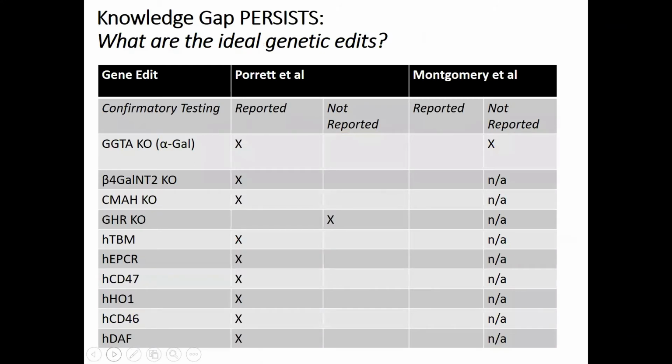A major question that still persists in the field despite all of this work that has been performed and we're showcasing for you today is the question, what are the ideal genetic edits? And in our transplant, in this porcine kidney, we use what we refer to as a 10 gene edited kidney. I'm not going to go through all of these gene edits here in detail in the interest of time, but in short, we included 4 gene knockouts, the 3 carbohydrate antigens that Dr. Locke had emphasized earlier in the talk, which is really to help promote compatibility, as we've discussed.